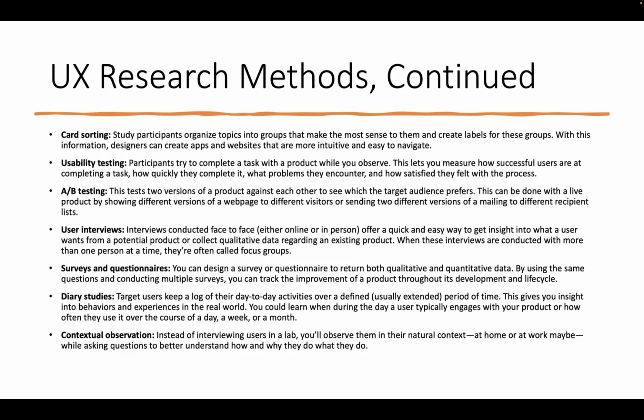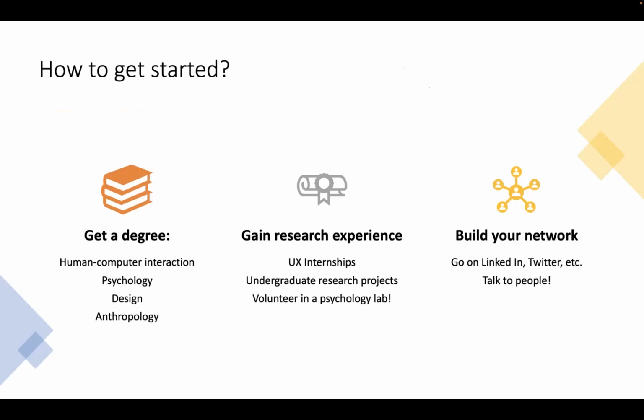Diary studies, so maybe they'll have a prompt that they're going to answer, or maybe a set of questions they're going to answer, or write open-ended feedback while they're doing a thing. Like, every time you drink coffee over the next week, can you please write a diary entry talking about your experience drinking coffee? Stuff like that. Contextual observation, you're going to observe them in their natural habitat, which is really cool. Anyway, those are just some methods at a glance.